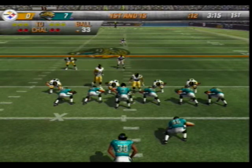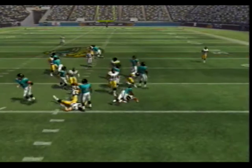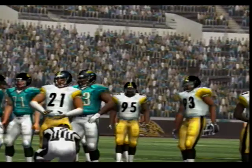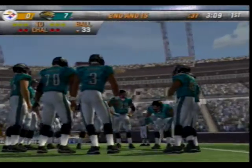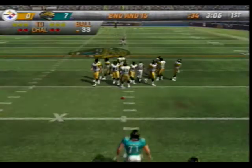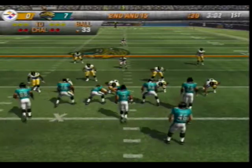The Steelers come out in a dime package. Misdirection. Fitzgerald comes up to make the play at the 33. Just back to the line of scrimmage, and that's it. This defense can put the brakes on you real fast. Second down, and they need 15 for the first. 33-yard line.